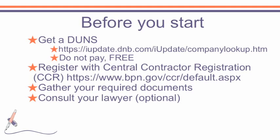They're going to try to sell you on some other stuff, getting you to upgrade your credit rating, etc. You don't need to do any of that. You can register and get a DUNS number for free. Once you have that, you can go out and register with the Central Contractor Registration, or CCR, and there's a web address for that as well.